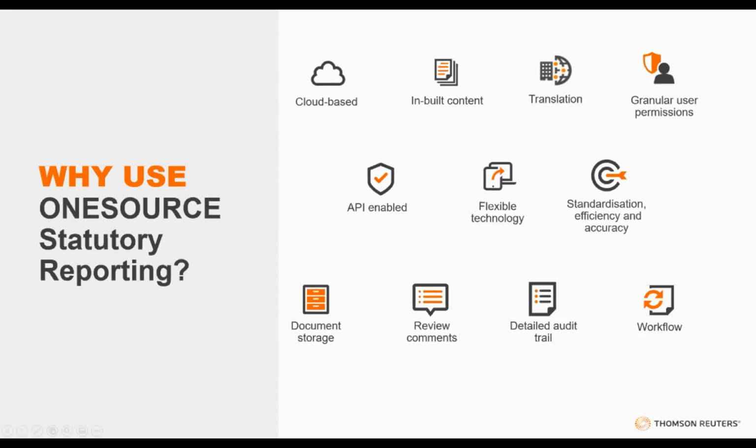Absolutely. And as seen earlier, the OneSource statutory reporting solution is part of the OneSource platform, which is all API enabled, helping you to reduce the risk and increase the efficiency in the whole process. Now, we do understand that one size fits all may not work for your organization. So the solution gives you the flexibility with your operational delivery model whilst driving standardization, efficiency, and control.